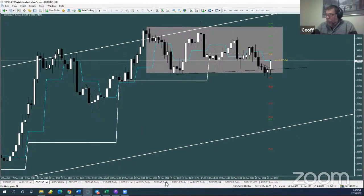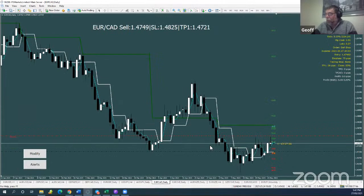Also, those of you who came in late, the only other order I've got in the market today, other than what's already been in the market all week, is Eurocad, and it is a short on the daily chart, selling at 1.4749. The stop loss is at 1.4825 and TP1 is at 1.4721.